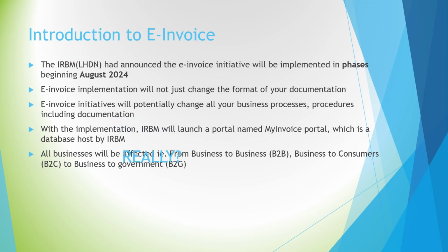As we may all be aware, the Inland Revenue Board of Malaysia has recently announced that e-Invoice will be implemented in phases beginning August 2024. The e-Invoice initiative will not just be a change in the format of documentation. E-Invoice implementation could potentially affect all your business processes, procedures, and including your business documentation.